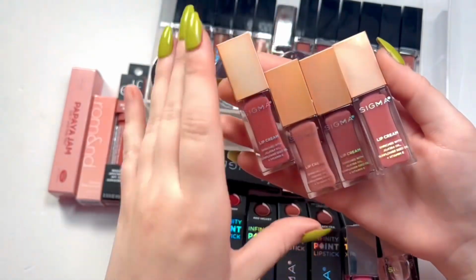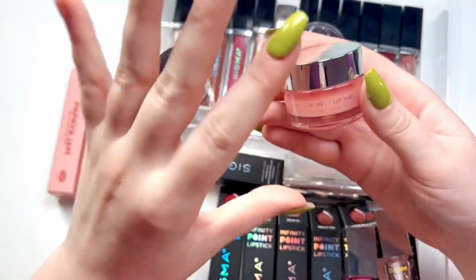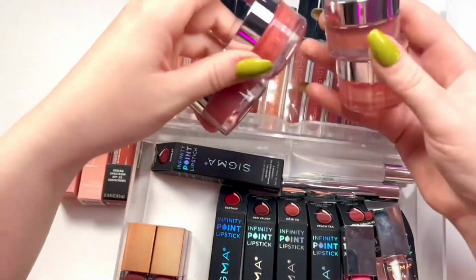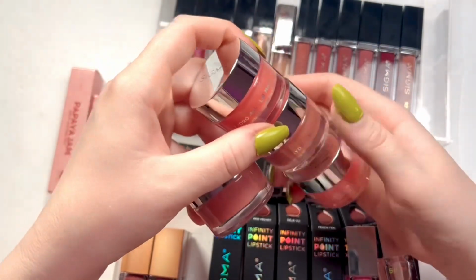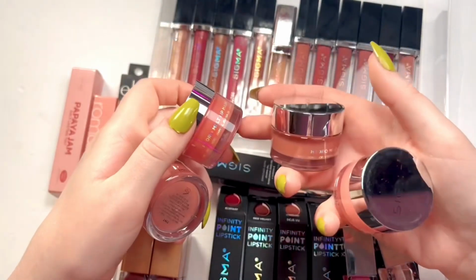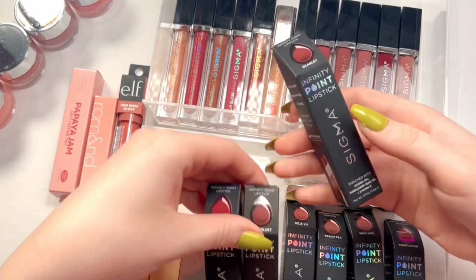I have their lip creams. I have not tried these yet, so I'm going to keep them and give them a shot. Now their lip masks, I love these. I have to see which one I already have because I don't need all of them, but I do go through lip balms a lot. I have them all over the house, upstairs next to my bed, downstairs next to the couch. These are everywhere.